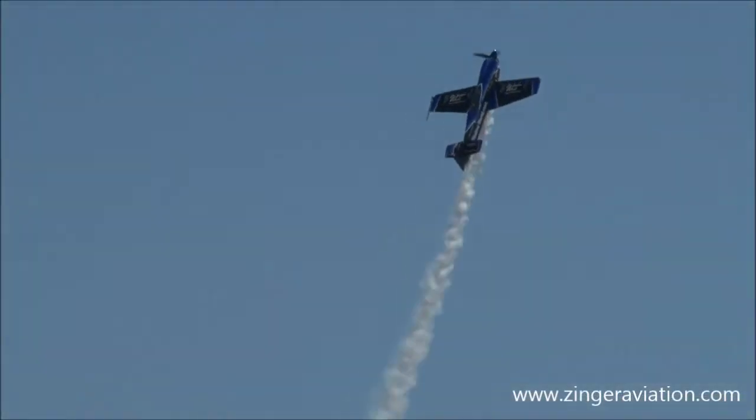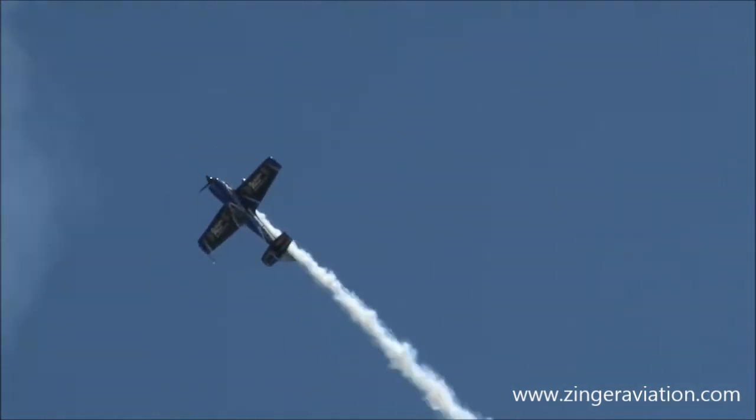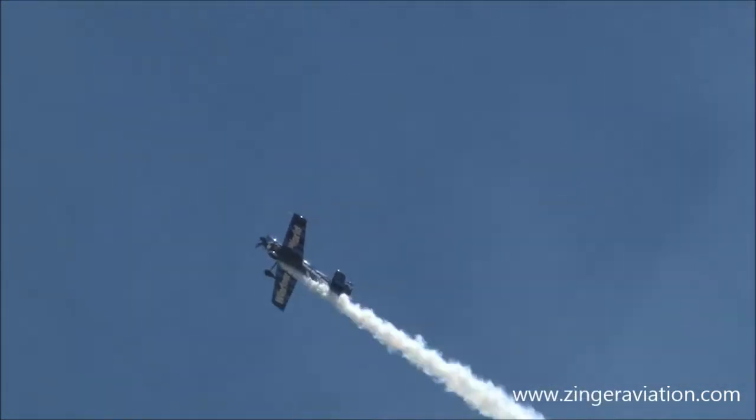Maneuver. You saw it earlier as the frisbee. Rob found a way to do this one upside down. We call this the inverted frisbee.